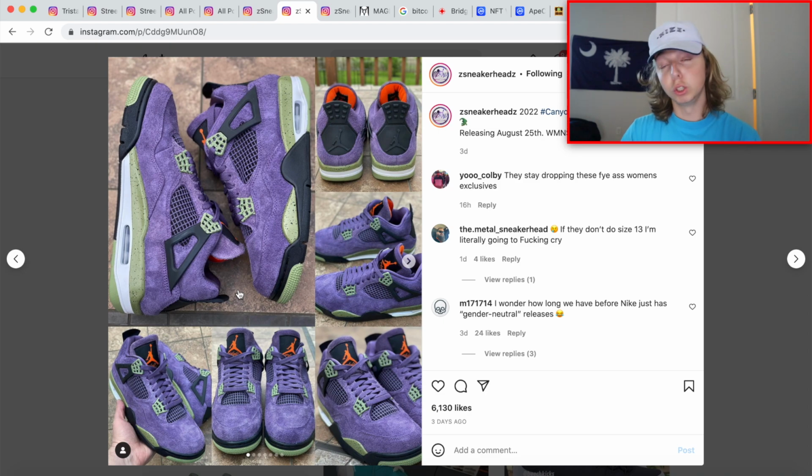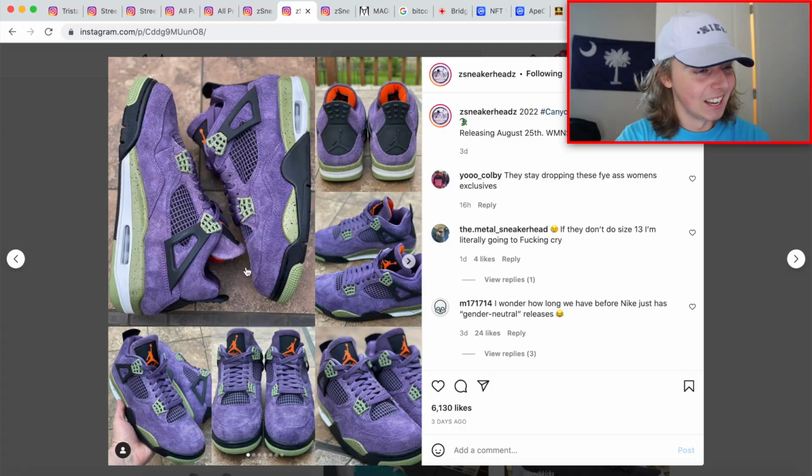So, should you still go for this release to resell? Honestly, bro, if you've been here on the channel, I'm not even gonna answer that question for you, because you should know. Nah, I'm playing, but yes, of course go for this release. Yes, this is a Jordan 4 in 2022. Go for it. That's everything though, really.